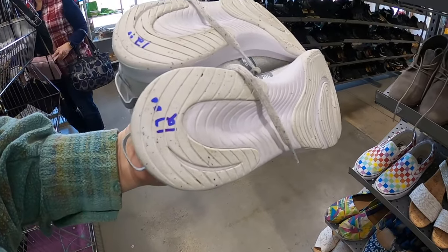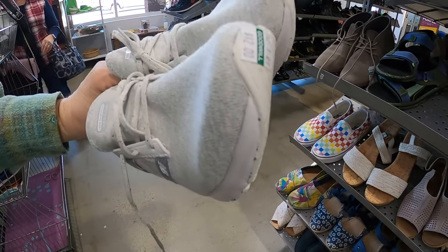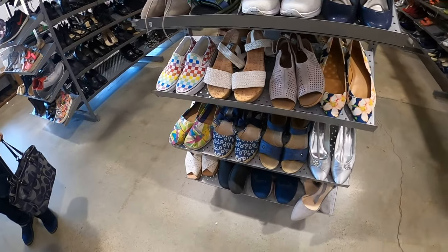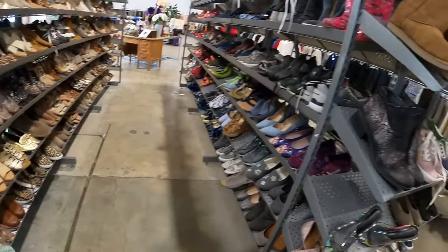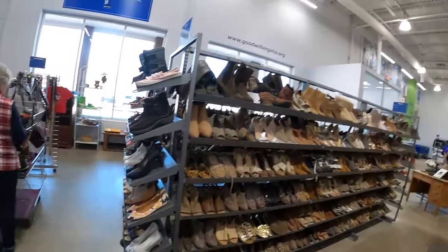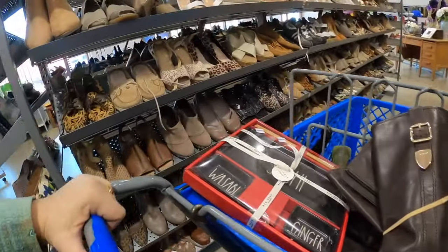So these might look like they're dirty, but they're not as dirty as you think. They have kind of a speckled bottom. But I think I'm going to leave those behind. I think the darker ones were a much better choice. Here's another pair. Nope, these are Cat and Jack. I thought that they might be just like the other ones.